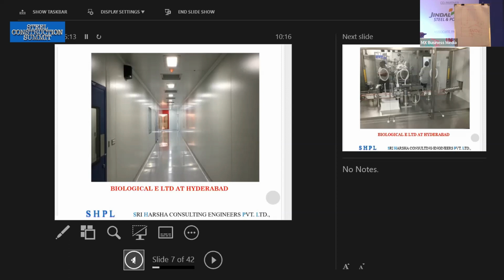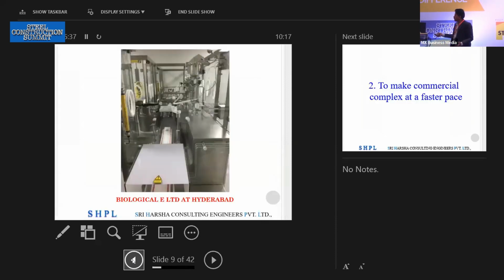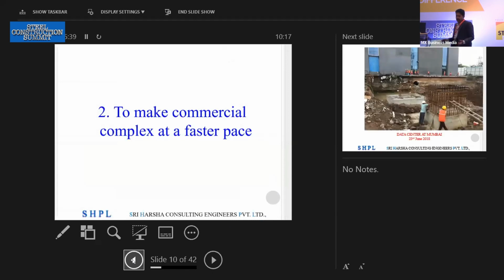That was the challenge, where initially we thought how it is possible. But ultimately all the people were happy. Even the equipment suppliers from Italy and Germany were surprised how we got that much free space without columns. So this is finally the shape we got. Now it is in the manufacturing stage.